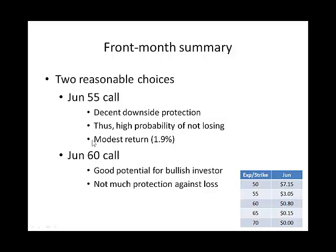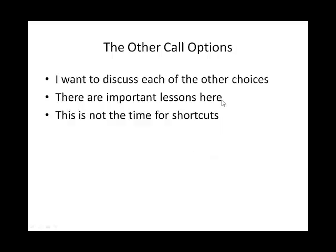The June 60 call, on the other hand, has better potential for the bullish investor. You actually might be able to sell your stock for $60 and keep the $80 premium. But there's not much protection against loss. So if you're more conservative, you'll go with the 55. If you're not that conservative and bullish, you'll go with the 60. But one is not better than the other. It all depends on you and how you feel.